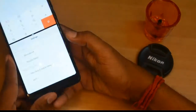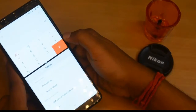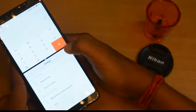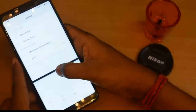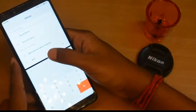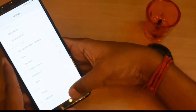You see the calculator is on at the top and the settings in the bottom. You can toggle it by double pressing the middle portion, and you can also resize it. That's all. If you just drag it to the bottom, the split screen will be off.